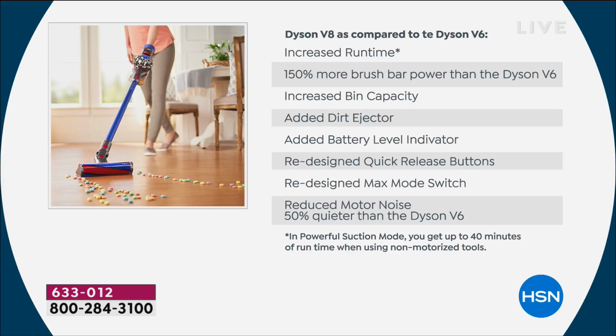You have the battery level indicator right there, so you'll know when you need to pop it back on the charger, recharge. It has the redesigned quick release buttons. I love that. Touch of a button, boom, the filter pops out. Touch of the button, empties the bin. It has the redesigned max mode switch. That's right, boom, at your fingertips. If there's a big old mess you want to get after, you can switch it on to maximum mode.